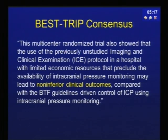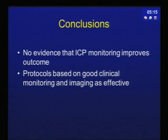So I'll stop. I just say that there's no clear evidence that ICP monitoring improves outcome. There's nothing definite. And it's unlikely to ever be definite evidence without some confounding factor in it. And if you cannot do ICP monitoring, don't feel that you're giving inferior therapy. If you have good clinical evaluation and imaging available on call, your therapy is as good as with the monitor.